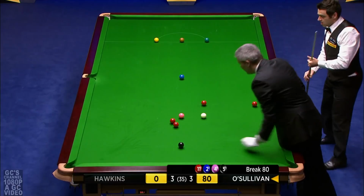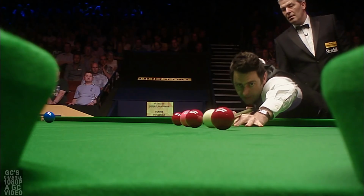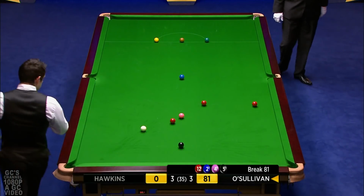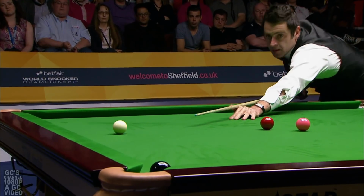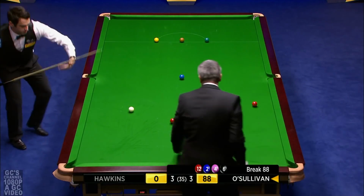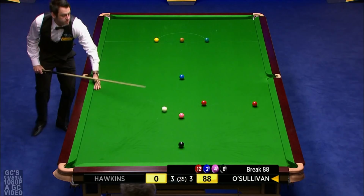But just listen to this. This man has made 689 century breaks. 81. Incredible. Crucible centuries, Willie, he's made 125. Well, there's some players in the top 60 at the moment that haven't made 125 centuries in their career. And he's made 125 here at the Crucible. 59.